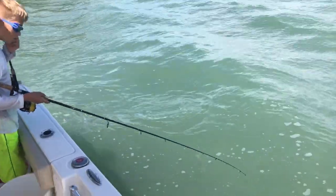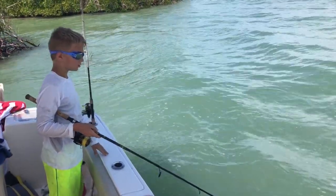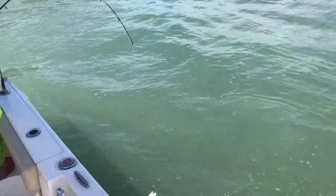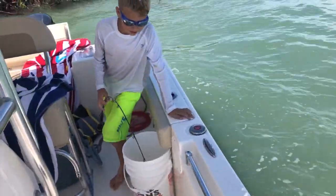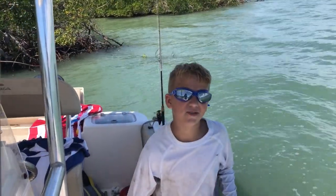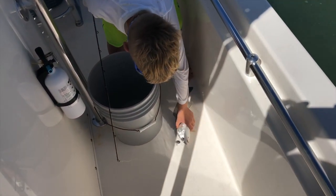Oh, it's a redfish. Oh, it's a redfish. That was a snook. Get it in. Nice size. I'm wearing goggles because I was going to go under and see what fish were in the water because I was getting tiny bites, but this guy ate.